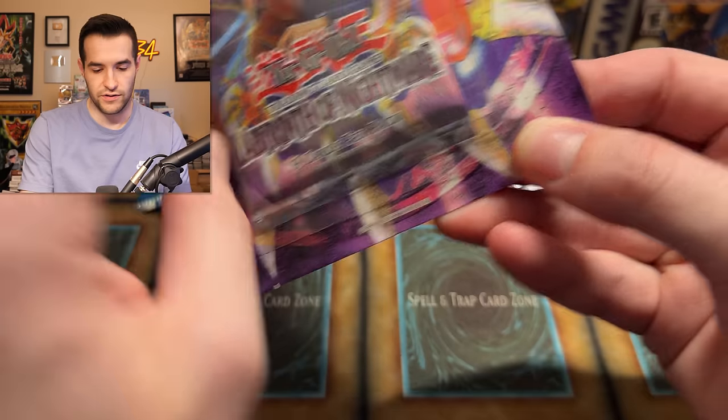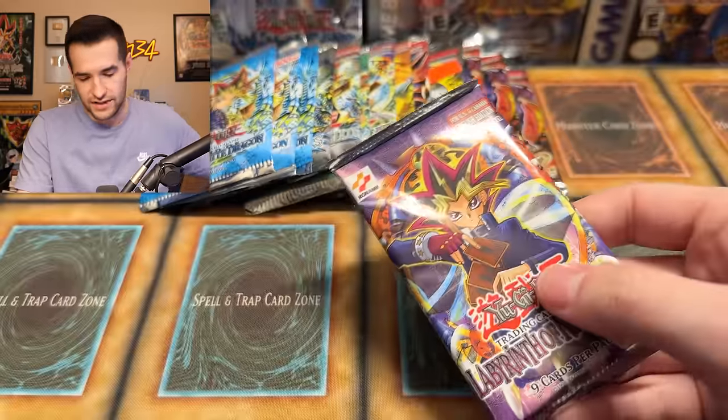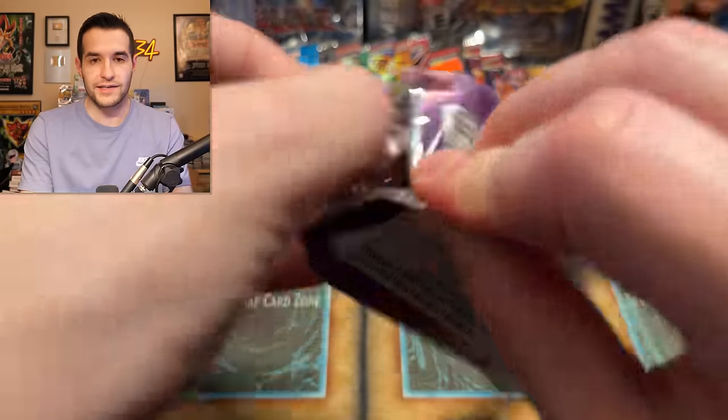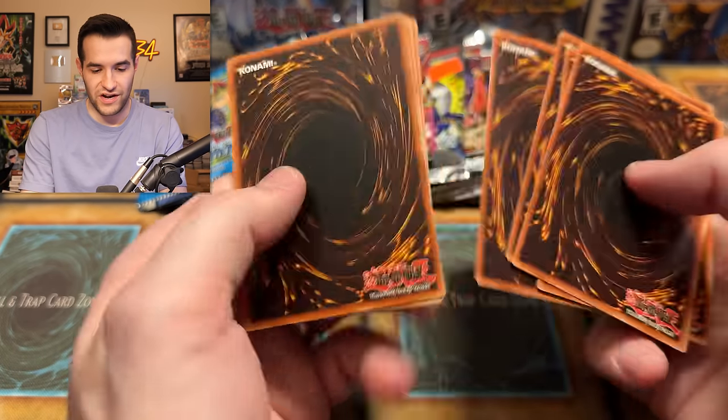Let's go to one of our Labyrinth of Nightmare blisters, this one actually seems to be sealed. This one's a little bit at the bottom, but not as messed up as the others. First edition, here we go. That could have been from that box. Bringing that box like that, here we go. But hopefully that means there's something crazy inside.